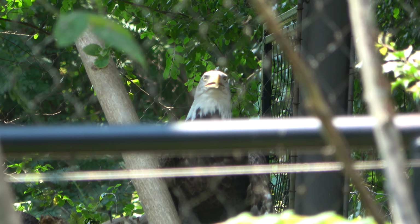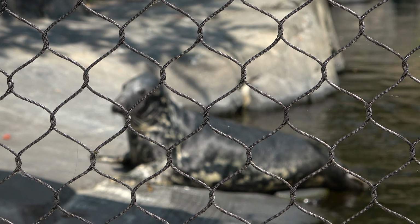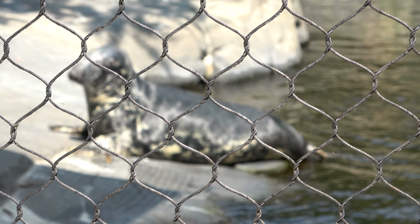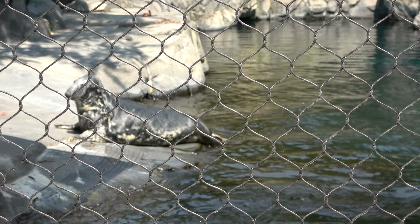We're now at the seal tank. I believe this guy here is a gray seal. Yeah, so they have harbor seals and gray seals. The gray seals, I believe, are the larger ones. You don't see gray seals in a lot of zoos either, so it's kind of neat to see that guy. What a funny looking animal.